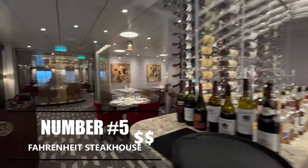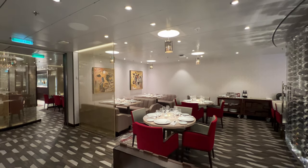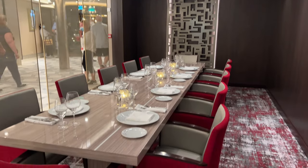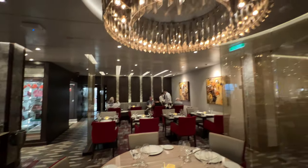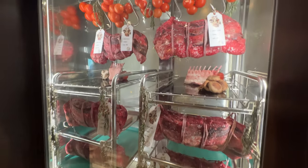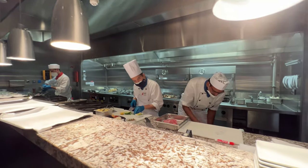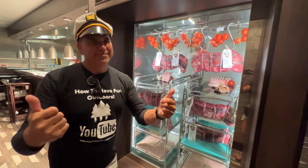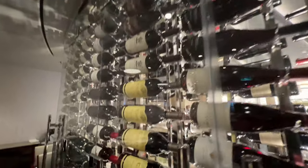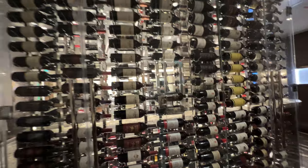All right, number 5, the Fahrenheit Steakhouse. That's right, this is typical of the upscale steakhouse. It definitely is an additional charge. Just like on the other ships, impeccable service, great steaks, no question about it. If you love your steakhouses, this is the place to go. And Carnival Mardi Gras did a great job with this layout and design. Really, really sharp. This is a go-to restaurant if you want to pay the extra money. And take a look at the wine in this place. They've really done it up on the Mardi Gras.